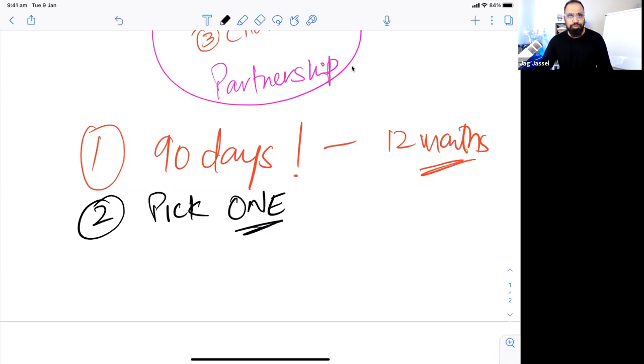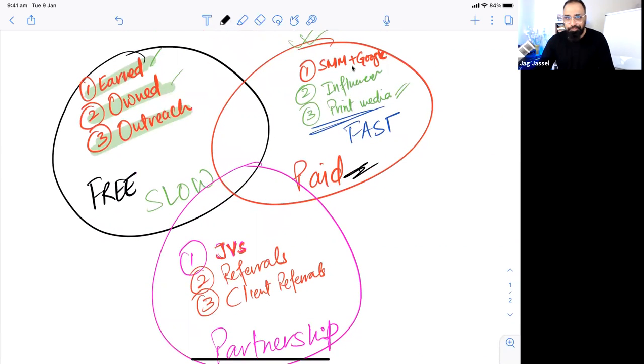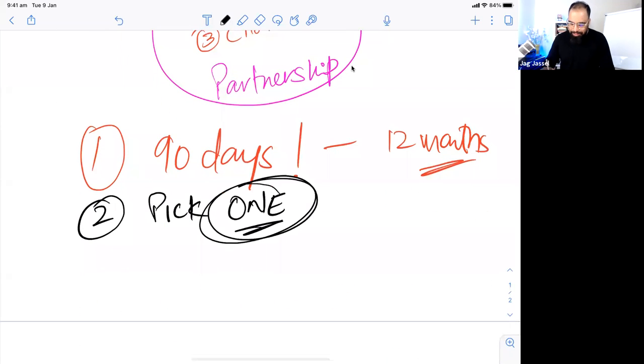Why? Because it takes time. Any partnership you're going to do, anything you're going to do, will take time. So my suggestion is to stick with the one thing. If you can afford it, go with paid. It's fast and it gives you results really quickly. Once you have clients coming through, then you can get to the next level, right? So it's really, really important. I can't stress enough how important sticking to this one thing is.